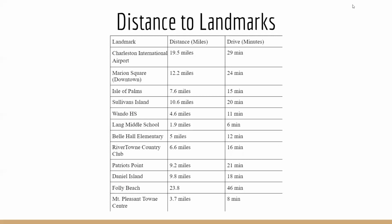Lang Middle School is 1.9 miles, 6 minutes. Bell Hall Elementary, 5 miles, 12-minute drive. Rivertown Country Club, which is a pretty nice golf course, 6.6 miles, and it's 16 minutes. Patriots Point is 9.2 miles, 21-minute drive. Daniel Island, 9.8 miles, 18-minute drive. Folly Beach, 23.8 miles, which is a 46-minute drive. And Mount Pleasant Town Center is 3.7 miles, 8-minute drive.